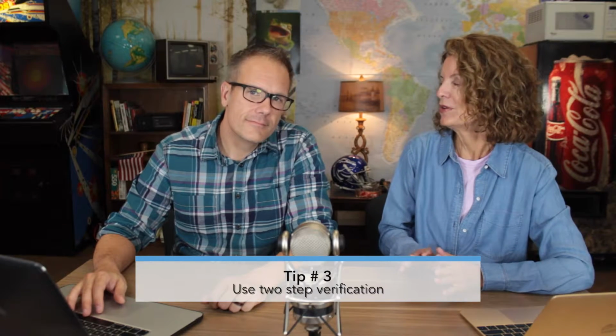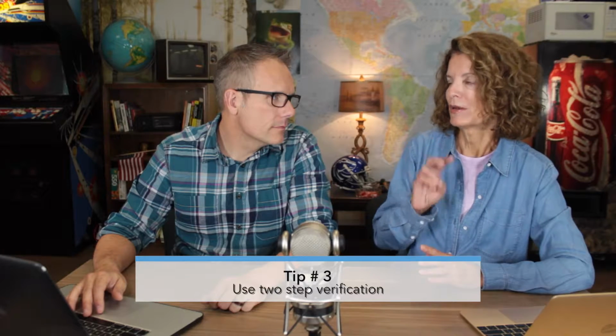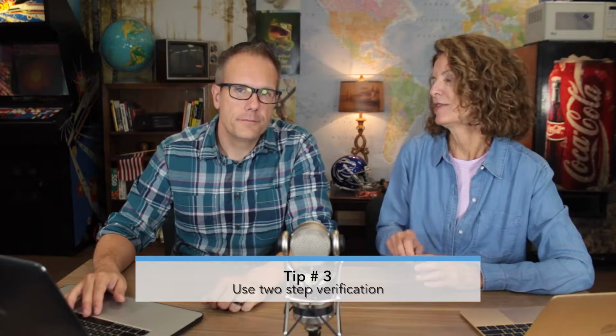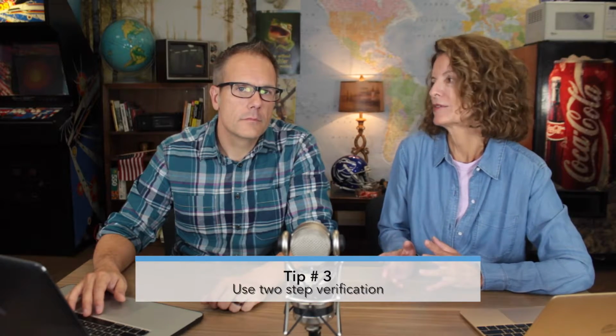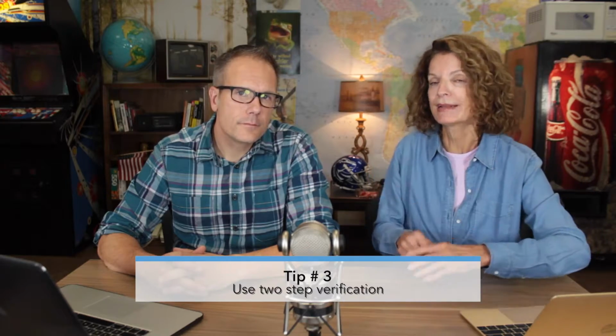If you're logging on from a new computer, after you enter your password, it'll send a code to your cell phone, and then you have to enter that code. So theoretically, no one else could do that because they'd have to have access to your cell phone. Of course, who knows? Probably that'll happen next, and they'll have to have 25-step verification. So it's pretty foolproof, because you've got to have your cell phone. You have to have it, and you have to enter that to get in. So use that.